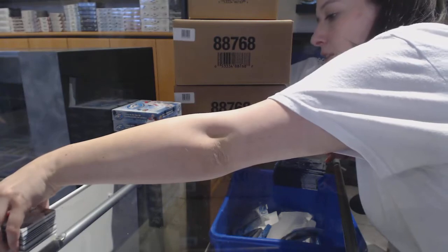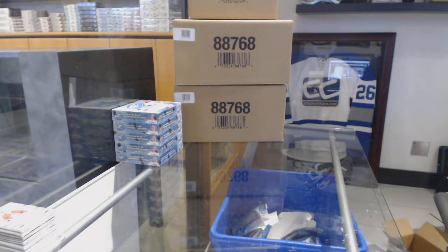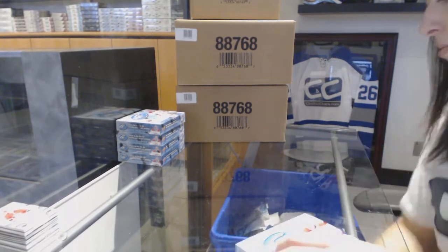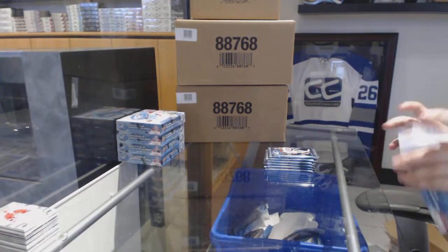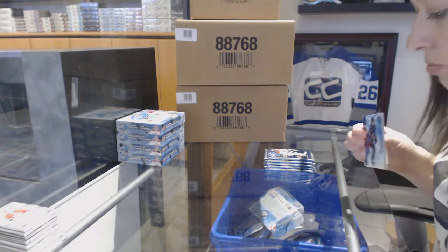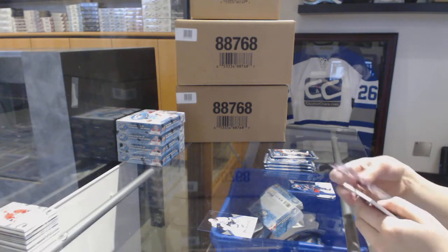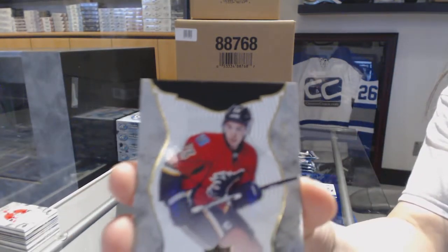All right, we are halfway through. Rookie numbered to 1299, Oscar Fantenberg for the LA Kings. We've got an Exquisite base card numbered to 149 for the Calgary Flames, Johnny Gaudreau.